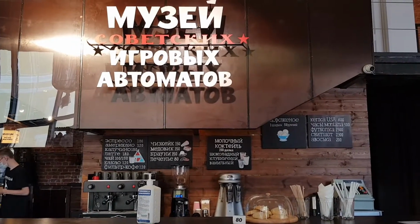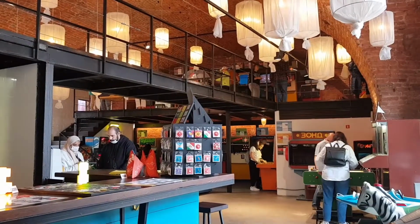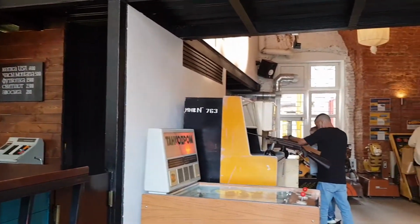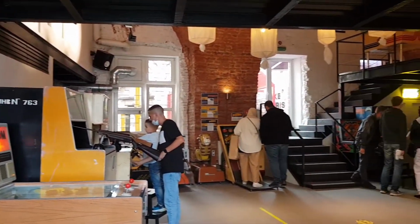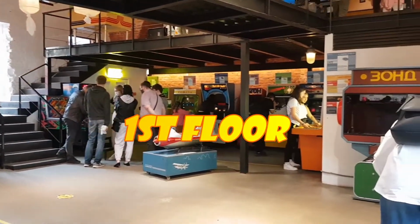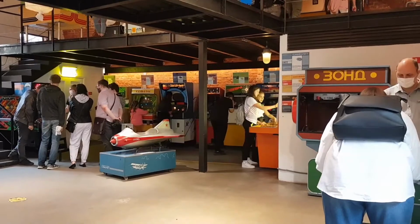Alright, now that we've learned the ground rules, let's get a quick overlook of what's on the first floor. I think you'll find the games to be not that much different than what you'd find in a typical arcade, but admittedly, the fact that they're from the Soviet era makes them all the more charming.